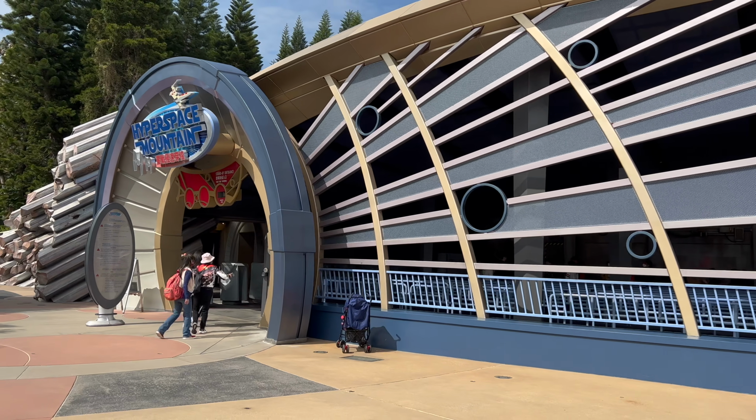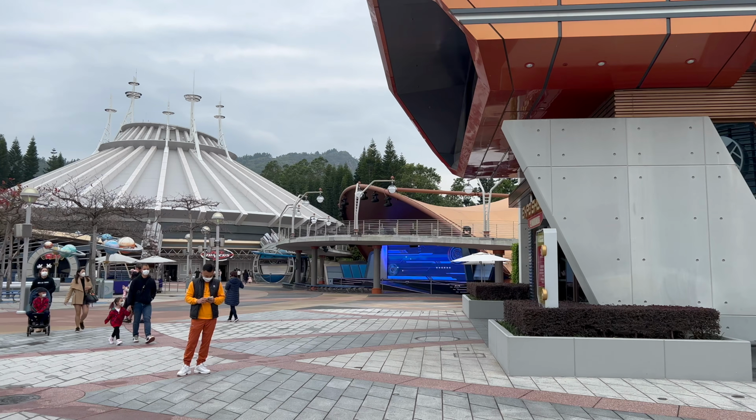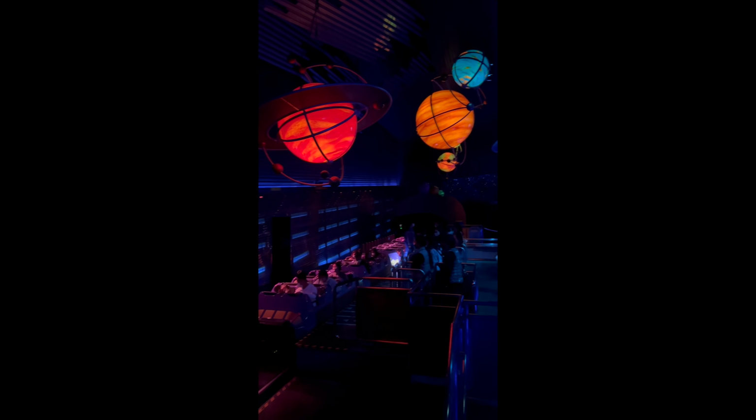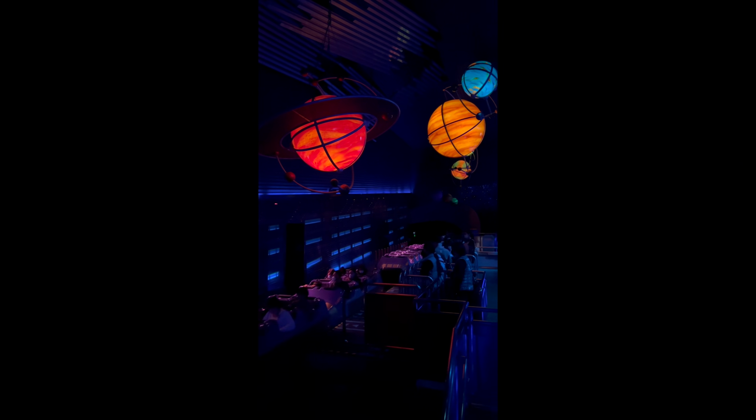Moving on to number 4, it's Hyperspace Mountain. This popular roller coaster ride is in 5 of the 6 Disney parks, and this version in Hong Kong has the Star Wars overlay. You are helping the Rebel Alliance but have fallen into a trap and are caught in an intergalactic battle where you have to escape TIE fighters and destroy a Star Destroyer. This is an iconic ride and so is not to be missed.